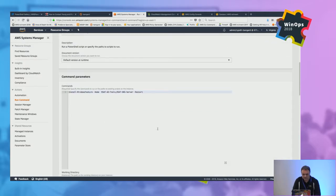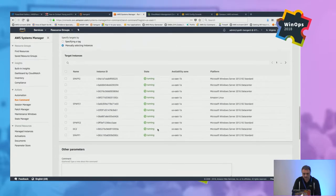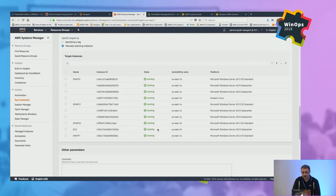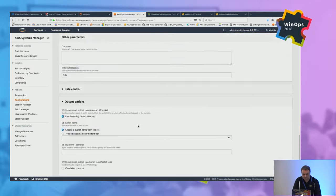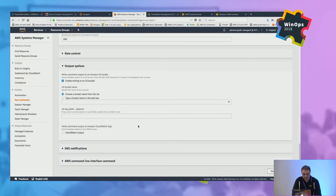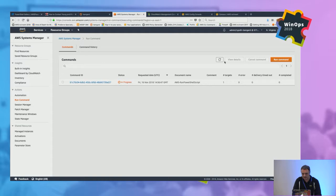OK, so this feature is going to, as you can see, install the AD tools. I can specify all my instances, so my entire fleet of AWS compute, or I can manually select some, or I can specify a certain tag. So I'm just going to specify one single instance. And run. Now this is the bit that's scary because I'm very confident this is going to work, but it does take a little bit of time, so let's keep an eye on that.